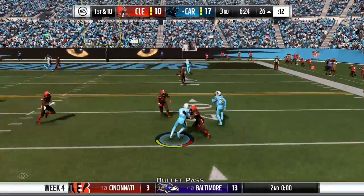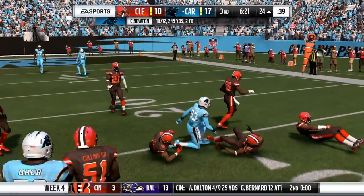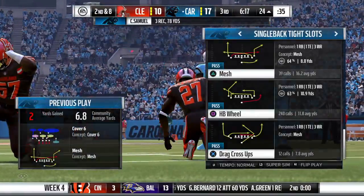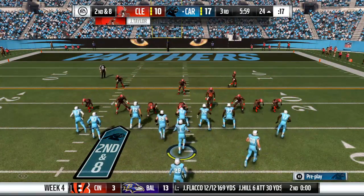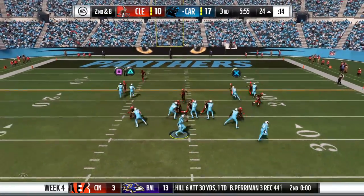Newton firing quickly here, and that's complete. Give him a couple on the catch. It's 2nd and 8. When you see zone defense and you know you've got a drag route on as your primary call, you got to be really careful as a passer about how far you let your guy go because he might wander into some tough coverage.